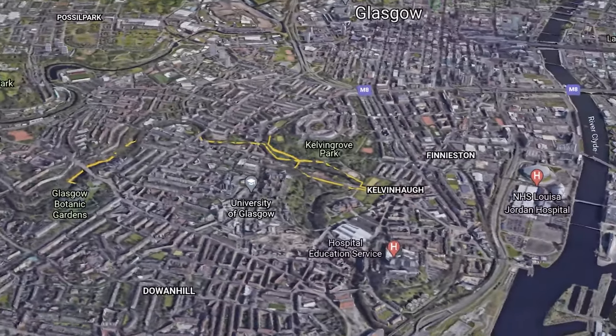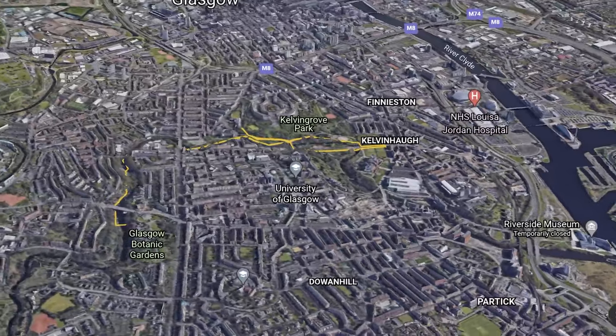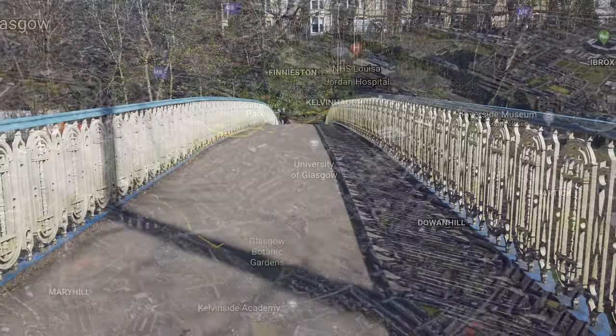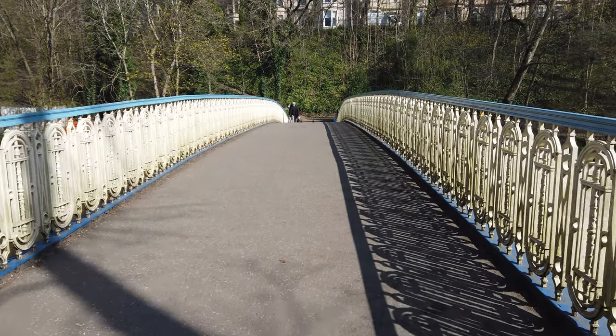The conditions aren't great, it's very, very bright, which means very contrasty, and also means it's very busy. But yeah, let's see if we can get some images and, yeah, we'll see how we go.